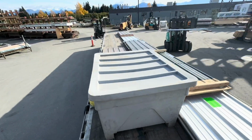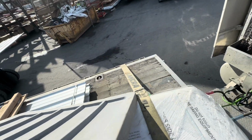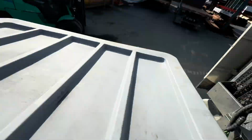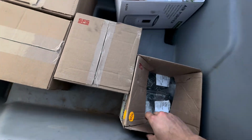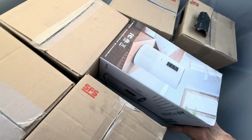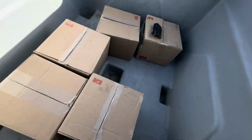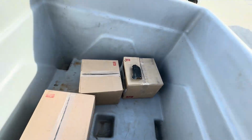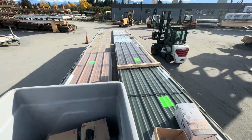Ouch, hit my shin on my airlines because they've got boxes of screws mostly. And this is a heater box or an air purifier, but I don't think that's what it is. I think that's just the box. But all right, let me get all these boxes pulled out and set over here, and we'll get the rest of this stuff unloaded.